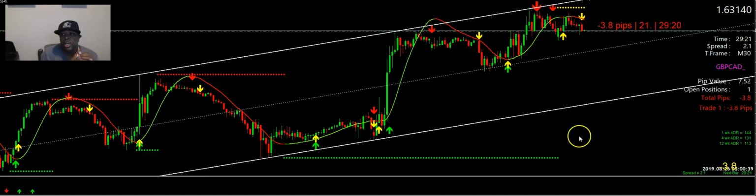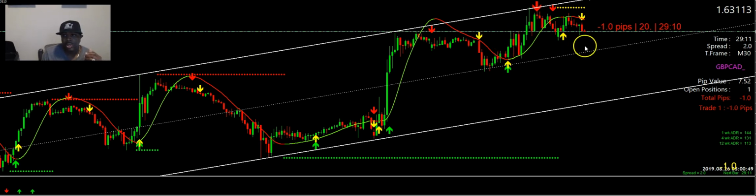So let me say this. I want to show you guys something very, very important. This particular setup on your charts, you got to be very careful with it because it's very deceptive. Very, very deceptive. And as you can see, I did enter this trade. This is the GBP CAD on the 30-minute charts. I see my triple arrow setup. So I've already placed my trade, got my stop loss in place, which is a little above what this big arrow is showing. And we'll see how this plays out overnight.